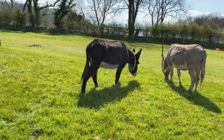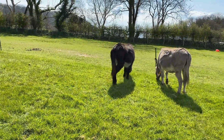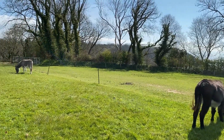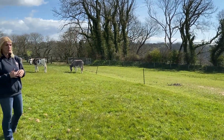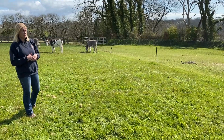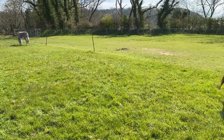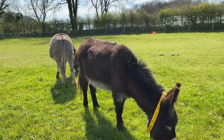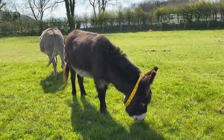But if we go back to doing weighing, or we have the farrier, or the vet comes to do dentals and checkups, they soon get back with their close bonded friends as protection and as comfort as well. But as you can see, her ears are pricked and she's quite happily grazing amongst us today.